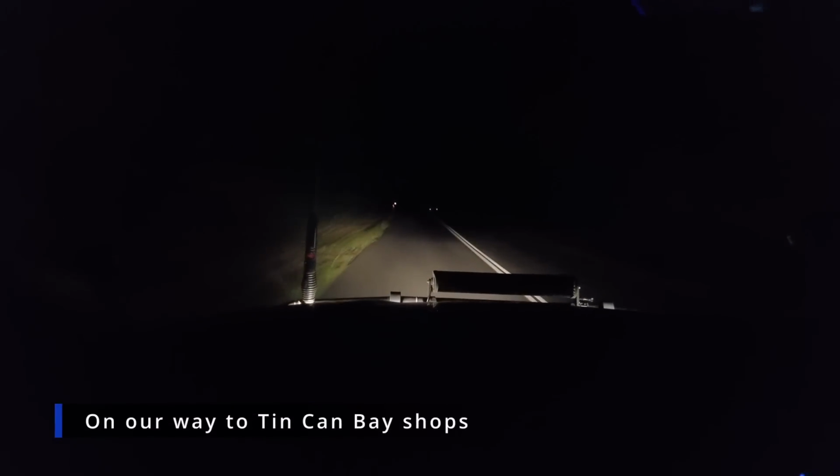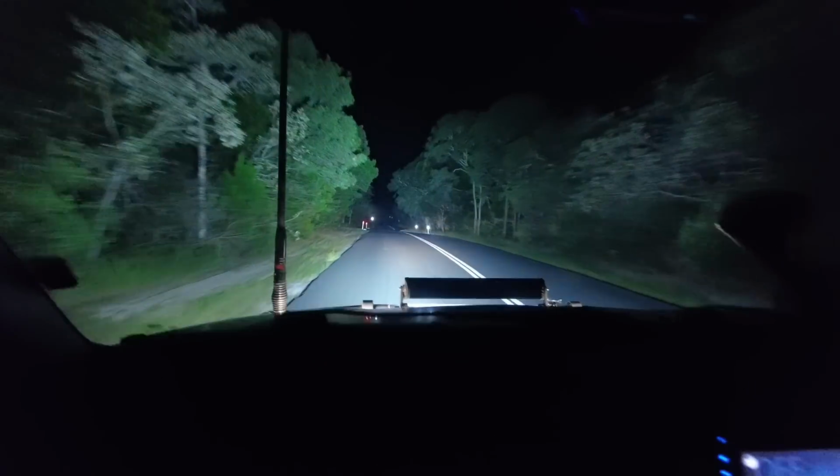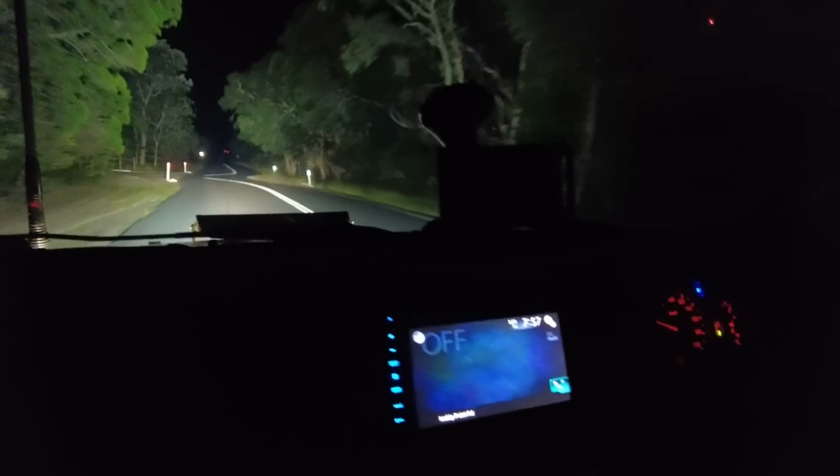Put some mosquito coils on the ground. On our way to Tin Can Bay to go to the shops, and I think it's like a 30 to 45 minute drive, so we might just make it on time because it's just shy of 8 now.